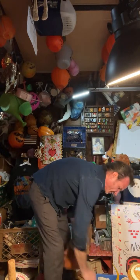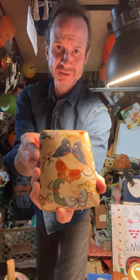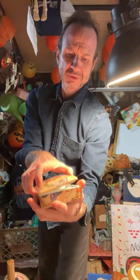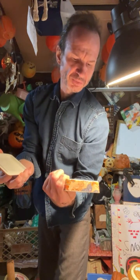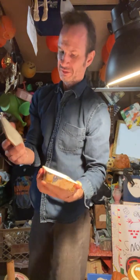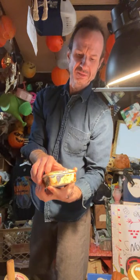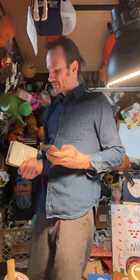All right, I gotta dig through more boxes. This is a nice one. I featured this once. I don't think I listed this. This is a nice trinket box. This really cool one, made expressly for Neiman Marcus. So I think that could be more of a boutique kind of thing. I don't think it's a luxury thing, but it's pretty cool looking.